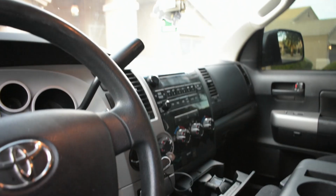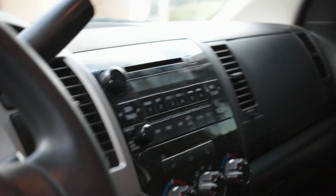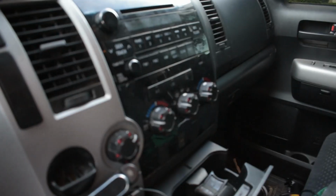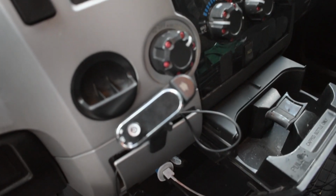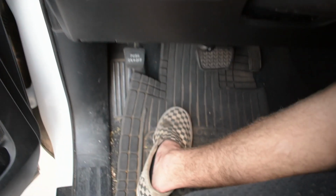I have the stock stereo in here. I know, boo. I literally just took the Pioneer out of here and my sound system overall. So that was the main thing I had in the interior, was just the sound system all the way around. Other than that, I have just like a little Bluetooth connector that plugs into the cigarette lighter, WeatherTech floor mats.